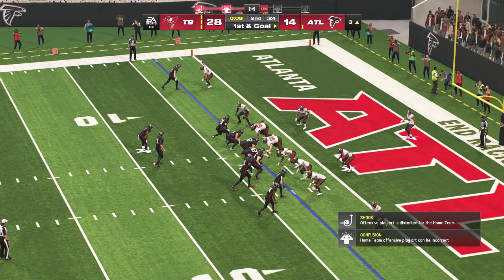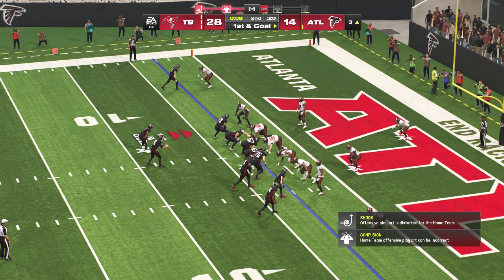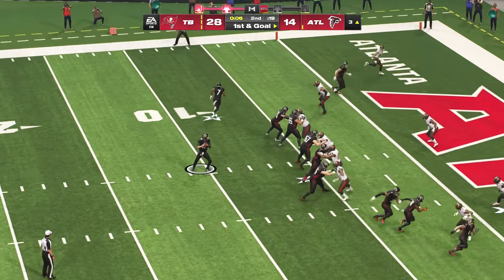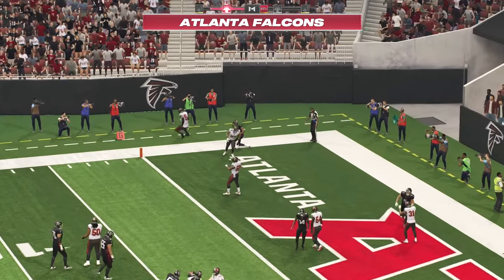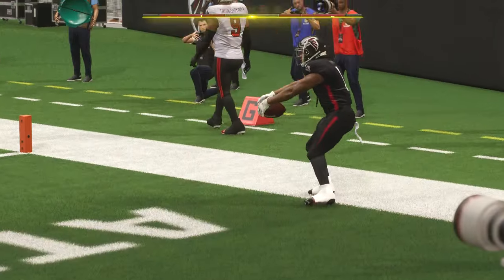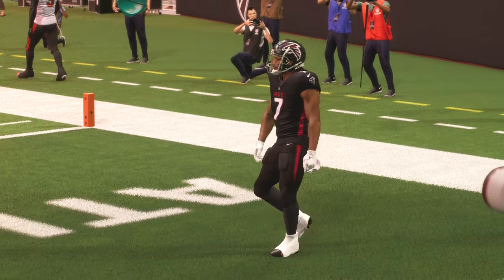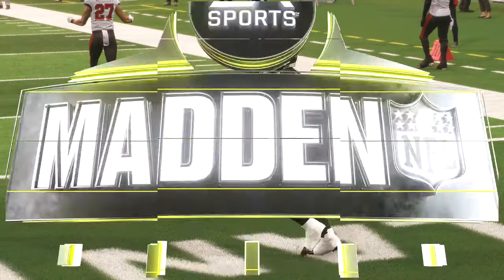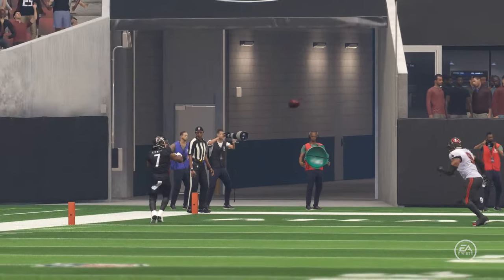This is first and goal, and a golden chance to get a score back here before halftime. Cousins to throw it. Did he get the feet down? Yes! Touchdown! Bijan Robinson in the final seconds of the first half. And the Falcons are able to cut into this lead in the final seconds of the first half.